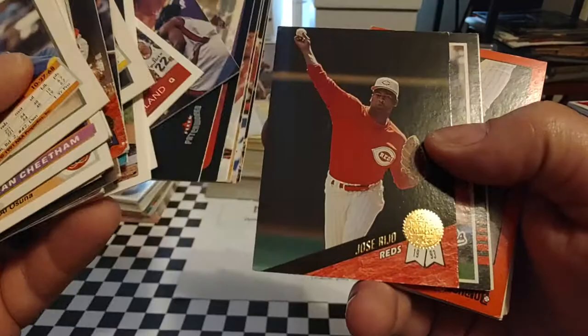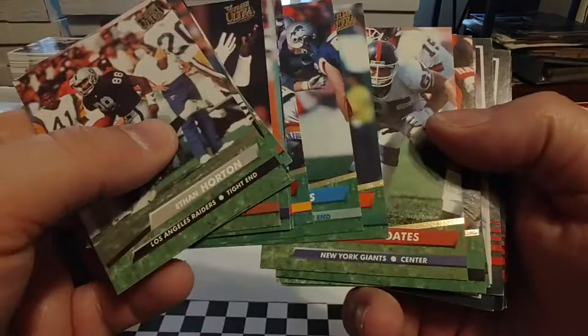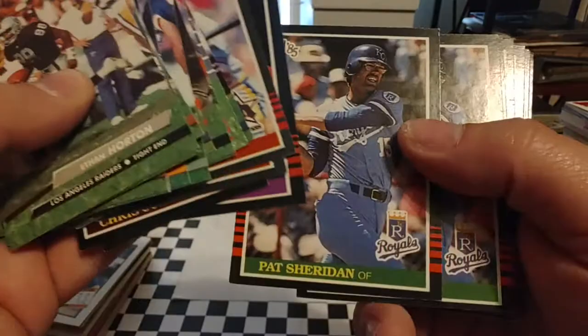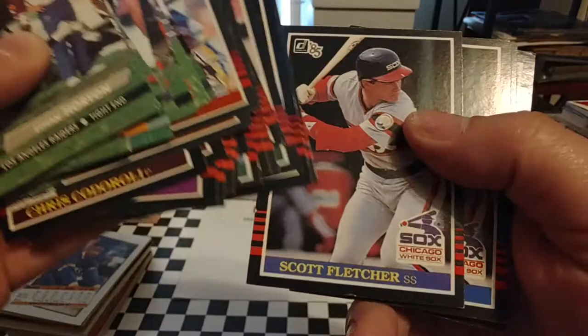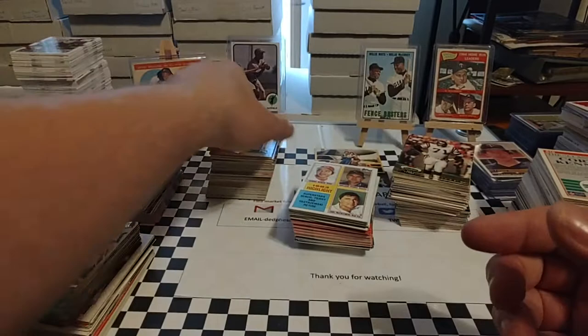Got several '85 Donruss cards here, but there's not anything ridiculously strong in it. We'll get behind these football cards here. So you had some Alvis Davis, Chris Cordoli, Doug Flynn, Pat Sheridan. So you can see just your average mid-80s, I don't want to say utility, but just average ball player. So nothing exciting there. No major rookies, no Hall of Famers to speak of.